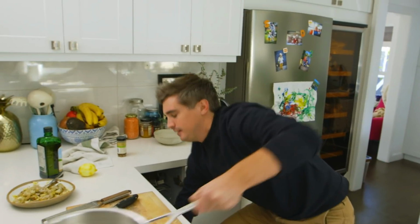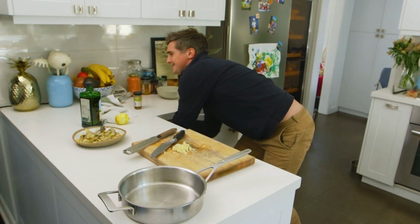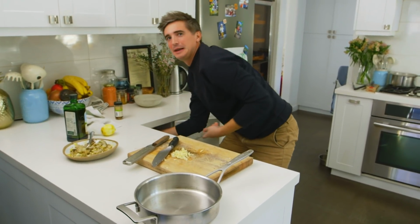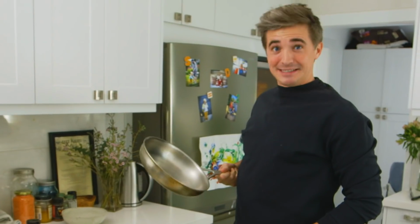One for the pasta, and where's the other one? One for the prawns. We said we wanted to bring a little bit more reality into the kitchen. This is what it involves. That was not the pan I was looking for. That's the pan I'm looking for.